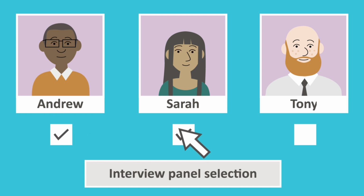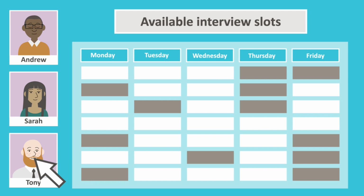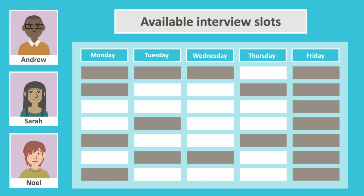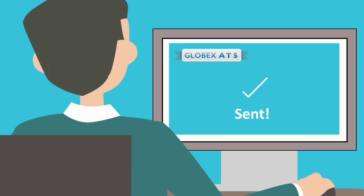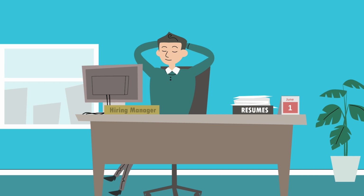The hiring manager selects the members of the panel, and the software shows when everyone is free. As the panel is updated, slots change to reflect the real-time availability of the panelists. The hiring manager then sends a link to candidates that allows them to choose their preferred interview slot. The same link can be sent to everyone, meaning that multiple interviews can be booked without any extra effort.